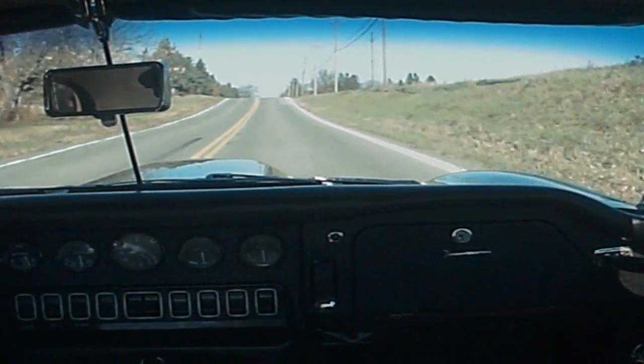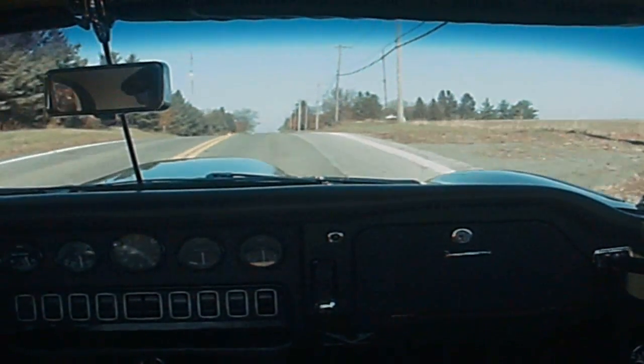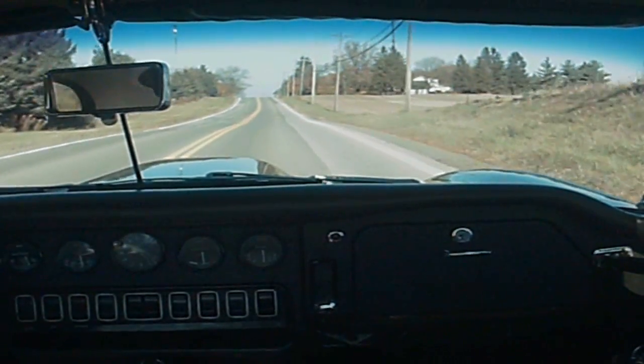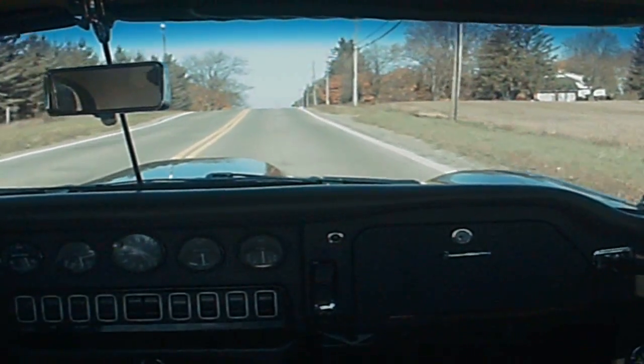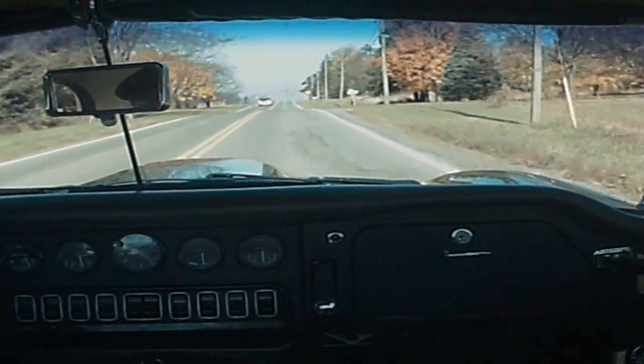It's about 11:45 in the morning. We are on top of the Niagara Escarpment, heading north toward St. Catharines, although we won't get there, and Lake Ontario.